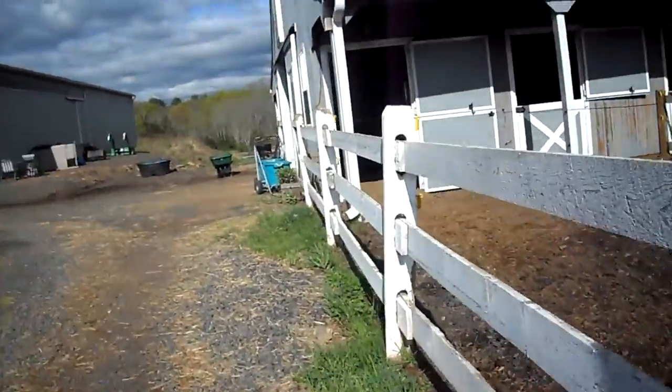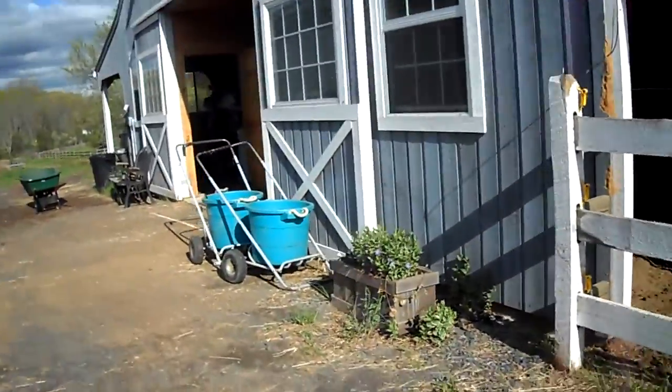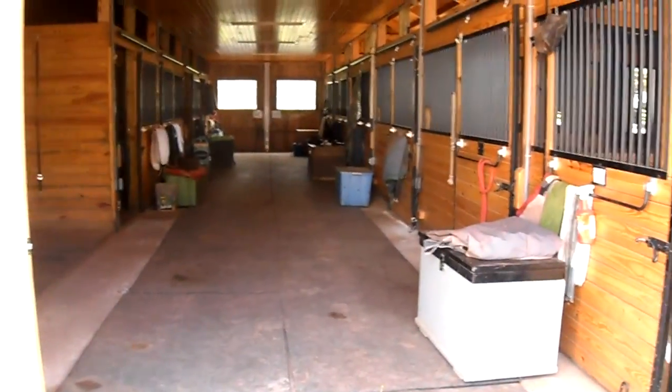And then let's take you inside the barn, where it's lovely. Okay. Show you our tack room. Alright, here's the barn. Here's some of our stalls. It's our wash stall. And then, if I can show you our hay loft. There's our hay loft up there. Love our hay loft. And then, show you the tack room.